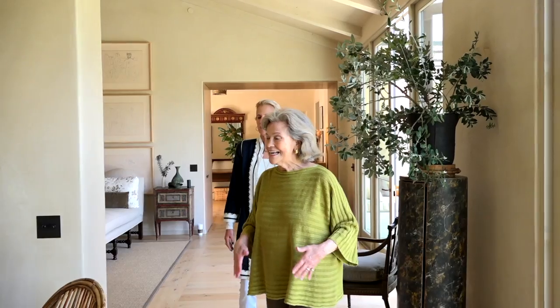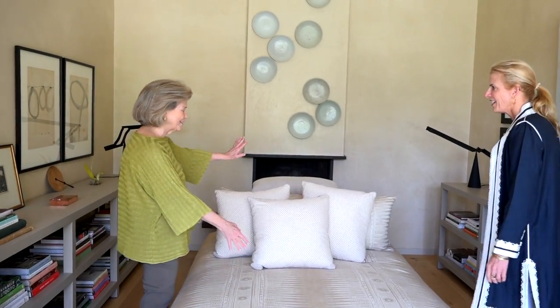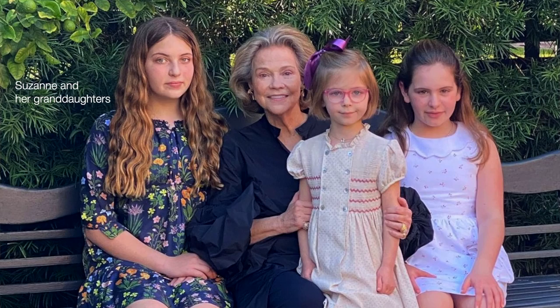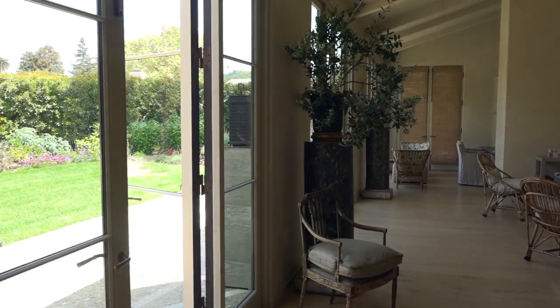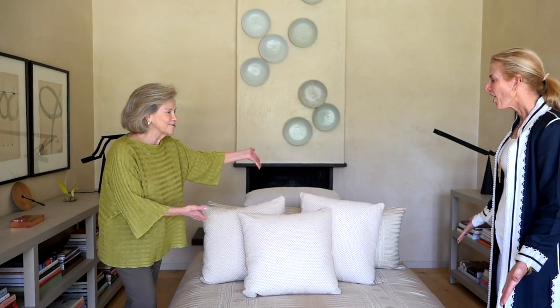Can't wait. So this was the formal dining room, but I opened it up and put this wonderful princess and the pea bed so that my grandchildren and I could look at the mountains and read and do all those things. In fact, I have so many places to relax in this house that my daughter said to me, "Mother, are there going to be any places to sit upright?"